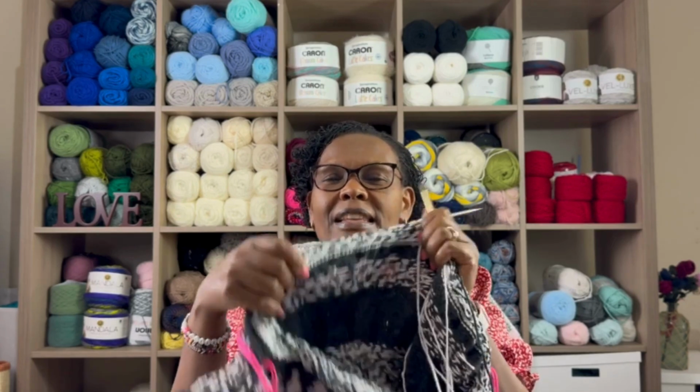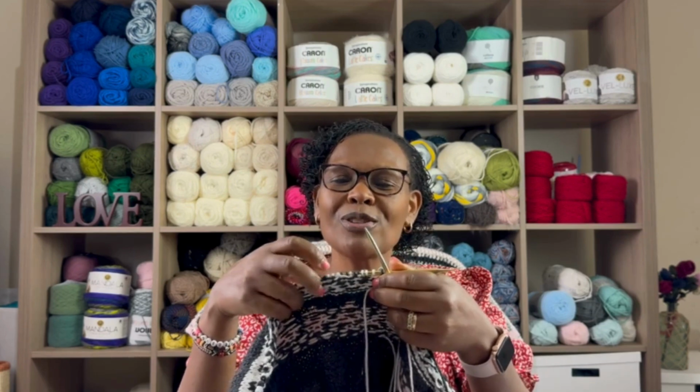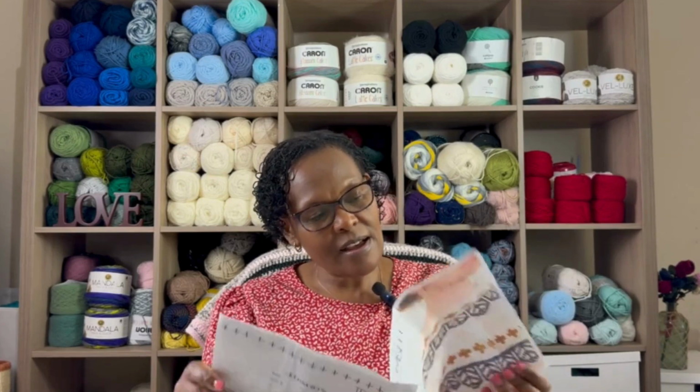So I can say that this is one of my most enjoyable projects right now, but it's also very intricate, so I'm having to wait until I get home and I don't have any distractions, because I have to count the stitches and make sure that I don't mess up anything. Because if you mess up color work, I don't want to have to rip out anything. But this is also very, very much oversized.